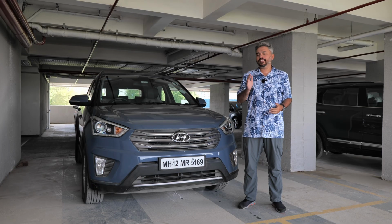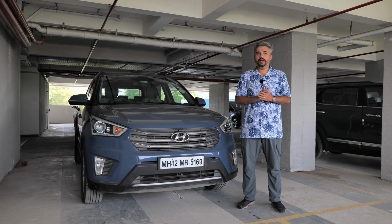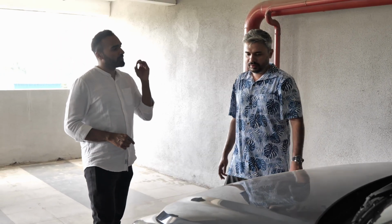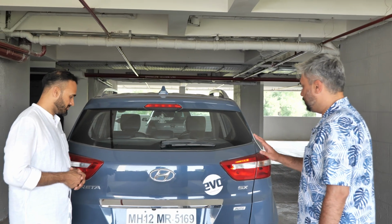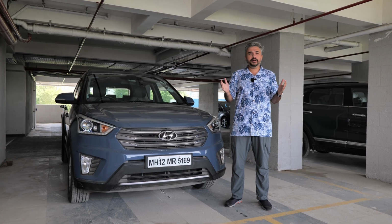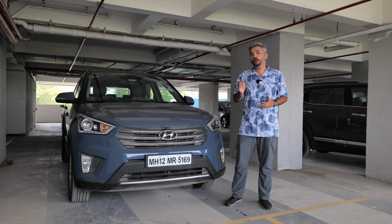Now that you've found the car that you're looking for, what do you need to look for when you're inspecting a Creta? Now, as we said in our previous video, all the same checks apply. Check the bodywork, check the glass, check for paint work. If you haven't watched that video, please go and give it a look. But in particular on a Creta, you need to look for modifications.